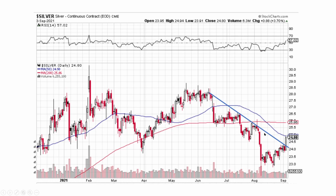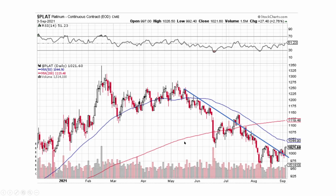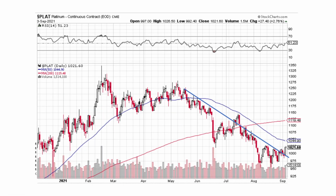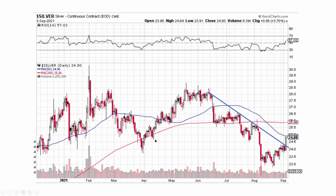Silver's breaking out of its downtrend. This thing is looking fantastic. It was a sharp knife, cut right through it, slicing and dicing. Platinum is one of my favorites, and it broke its downtrend, moving on up. Again, I own a lot of physical silver and platinum. And with downtrend line breaks like this, I like it in here. I like it a lot. Both of them.